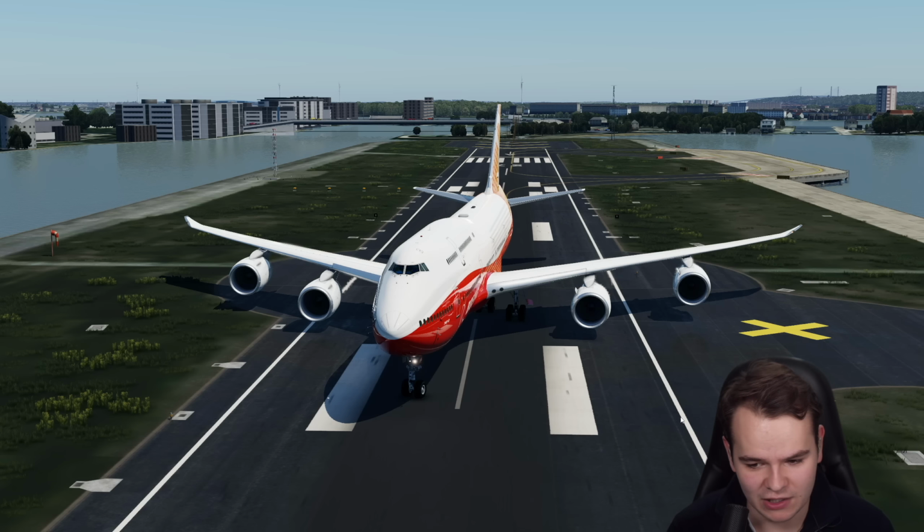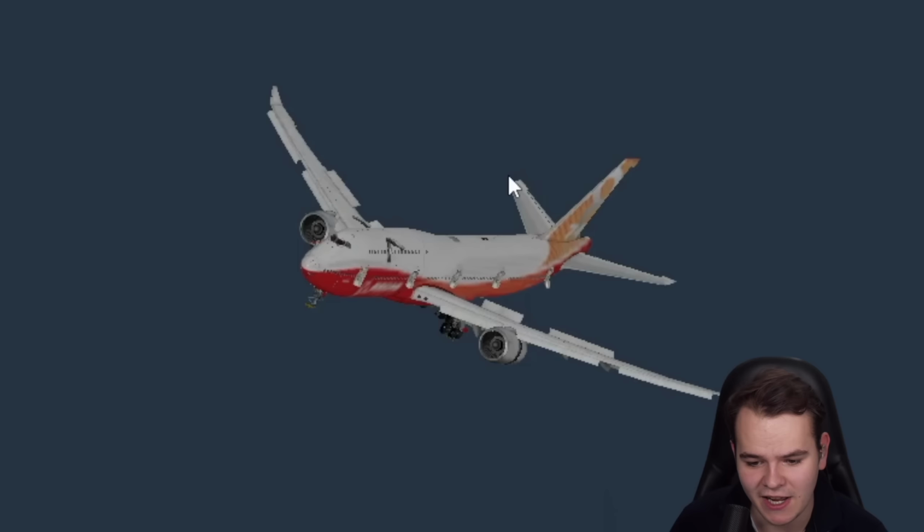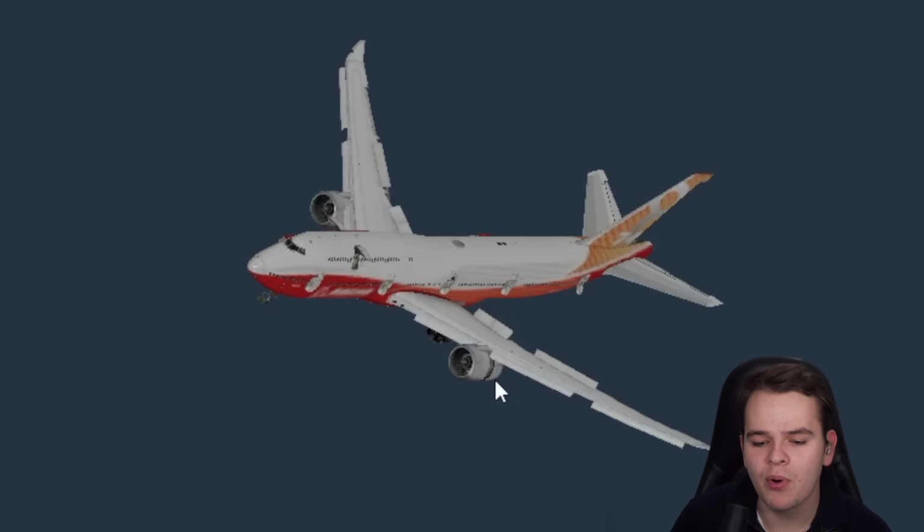This is never going to work very well, is it? All right, fellas, this is what I've already started doing here. This is actually the GE90 in its original size, just taken from the 777. Obviously, the question is, where do we put an engine like this?